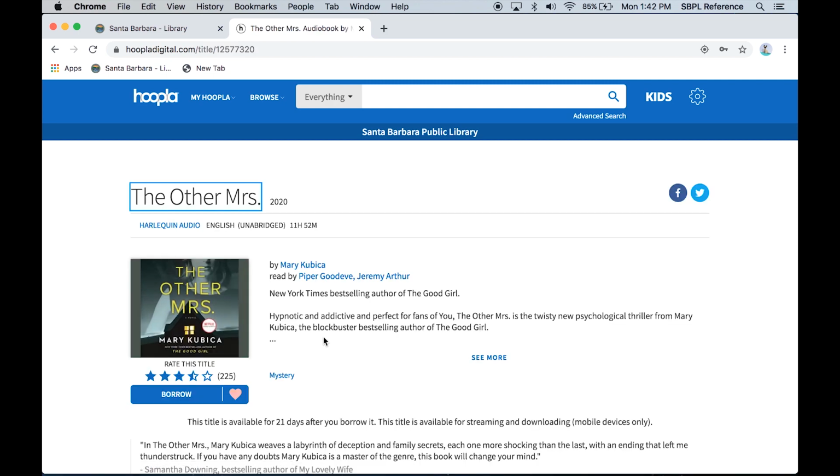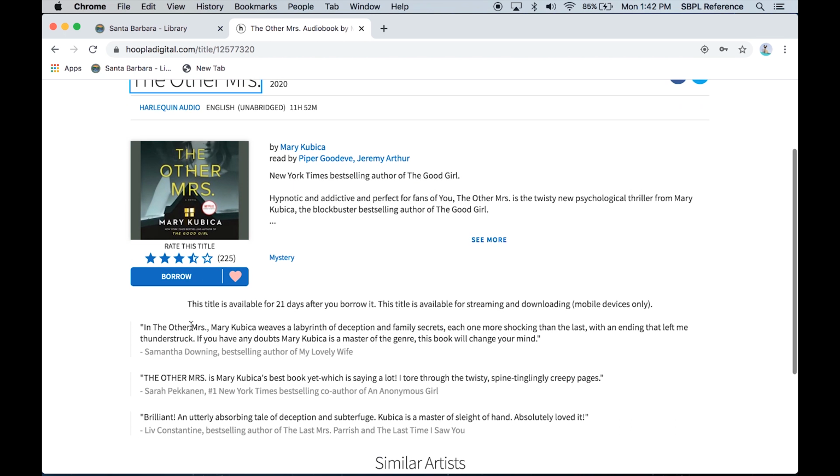The other really wonderful thing about Hoopla is if you were to borrow this book and you have it for 3 weeks, as it says right here. Now let's say at the end of the 3 weeks you don't complete the audiobook. Well, you can't really renew it, but you can check it out again. And the nice thing is that Hoopla will actually remember where you left off. So in a way, it'll kind of bookmark where you were. So even though you're checking it out again, it'll remember where you left off and start from there. So that's a really wonderful feature of Hoopla.